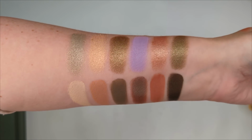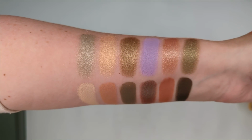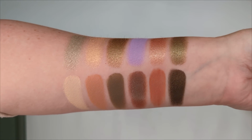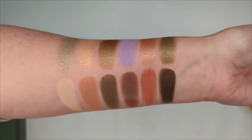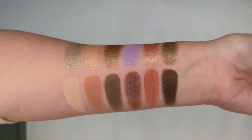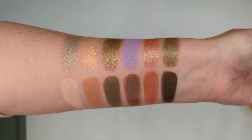Like I said during the live swatches, some of them are particularly crumbly. These first two right here have a lot of fallout going on when you try to swatch them, and the matte shades are very soft and powdery. So that might present some challenges while you're applying the shadows to your eyes, but I think if you've used Anastasia shadows in the past, then you're probably used to that with this formula. So overall, I think it's beautiful. I really cannot wait to try it out.